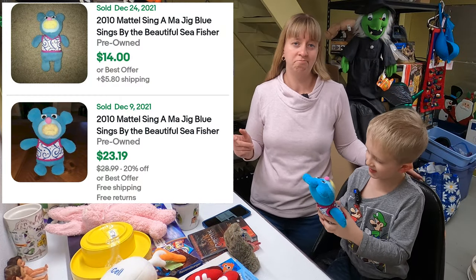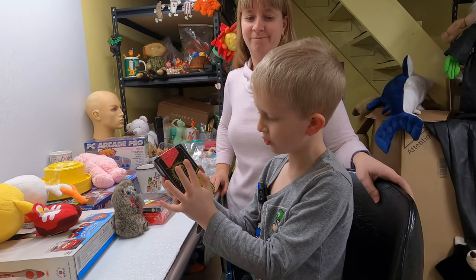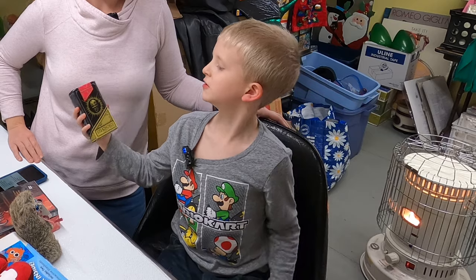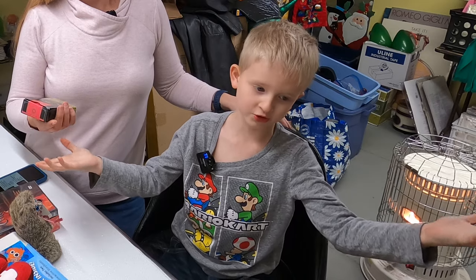So A, B, C, D, E, F. I think these are some Halloween school cards. It's a group of schools. A family of schools. Schools, of course.